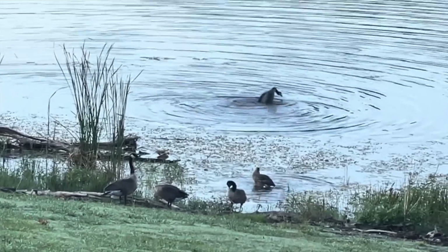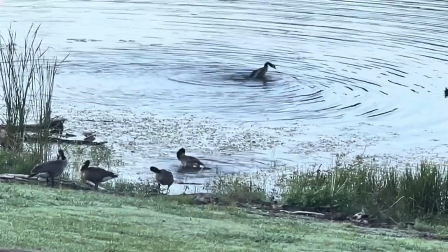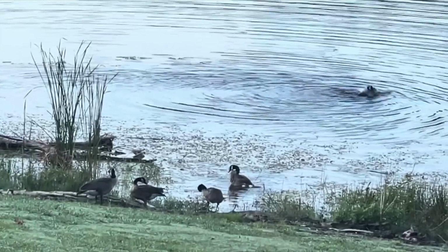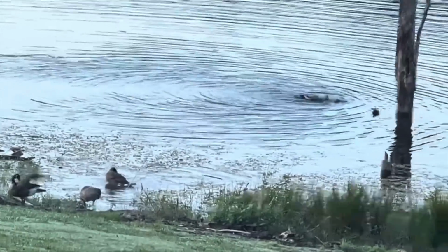But they are definitely taking a bath out there this morning. I saw all the ripples in the water and I thought, what's going on out there? Take a look, and they're in close to the bank, some of them on the bank. They are definitely cleaning themselves up. He's working at it, isn't he? Must have been dirty.